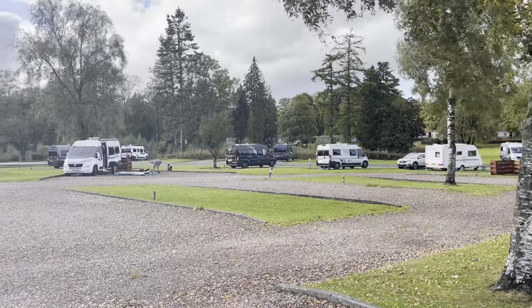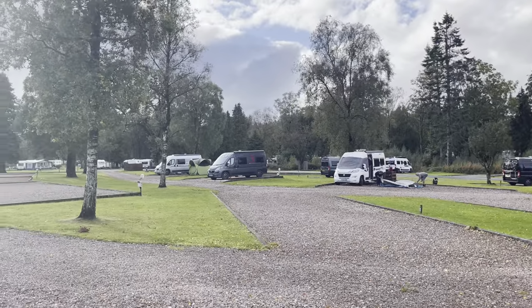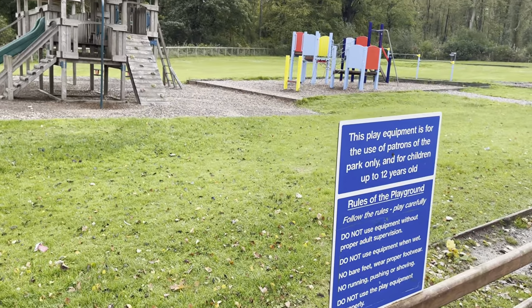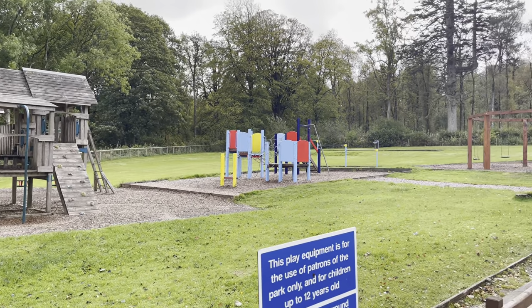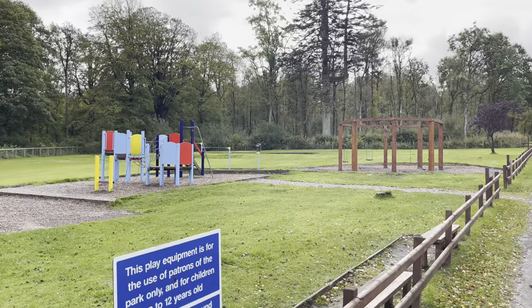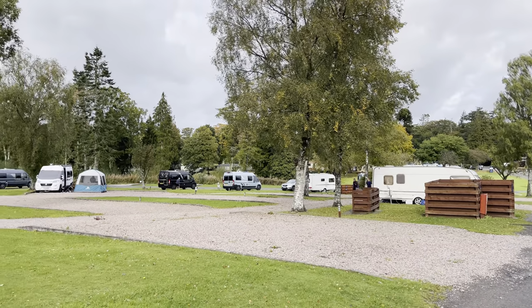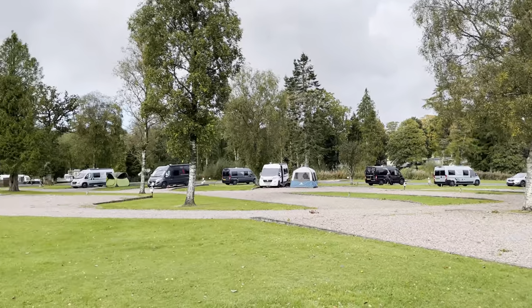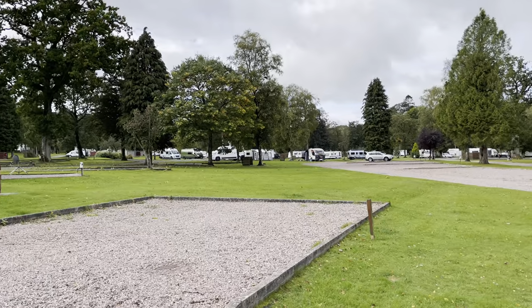So let's take a look around Hoddom Castle Caravan Park. There's a children's play area on the site. In the touring area, the pitches are arranged on a slightly sloping, tiered arrangement, with some facing slightly different ways so it doesn't look like big long rows.